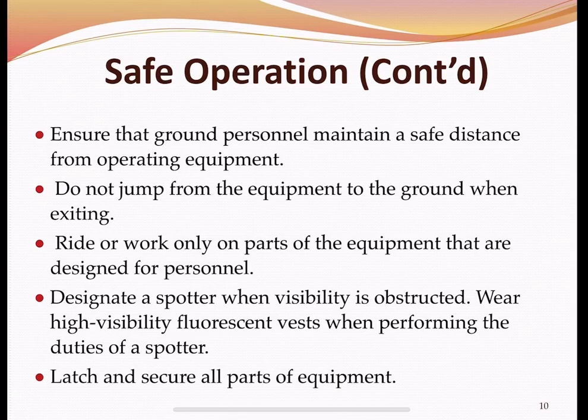Ensure that ground personnel maintain a safe distance from operating equipment and establish eye contact with the operator before approaching. Do not jump from the equipment to the ground when exiting. Ride or work only on parts of the equipment that are specifically designed for personnel.